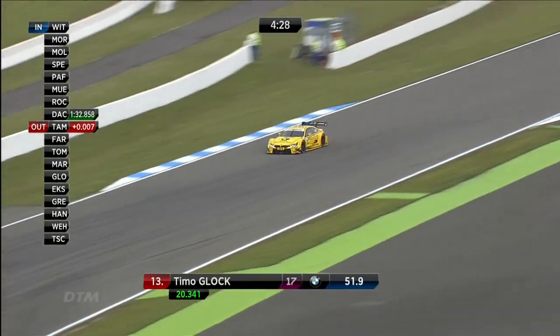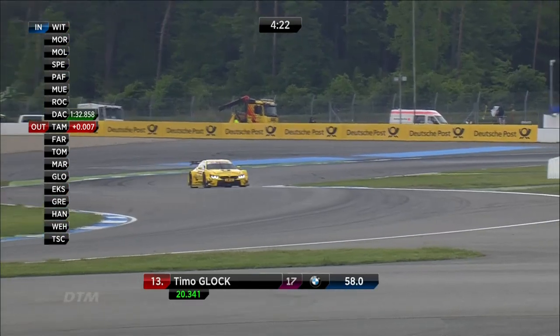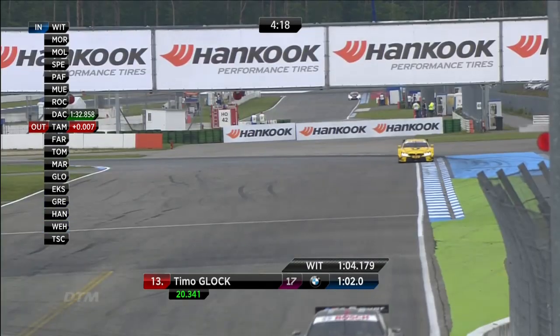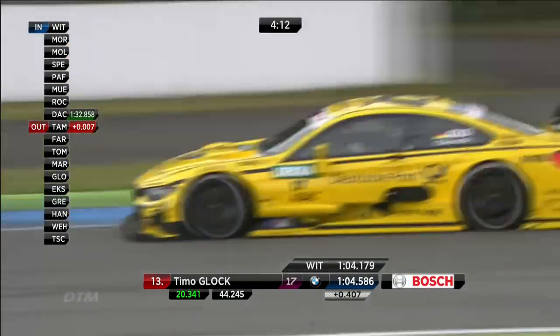And Rockenfeller, the champion, seventh. And then Antonio Felix da Costa, another debutant who was second quickest in the first part of qualifying. So you've got from fourth down to eighth, Dave, all in the 1:32.8. So it's half a tenth of a second covering those 5 drivers. It is oh so close.